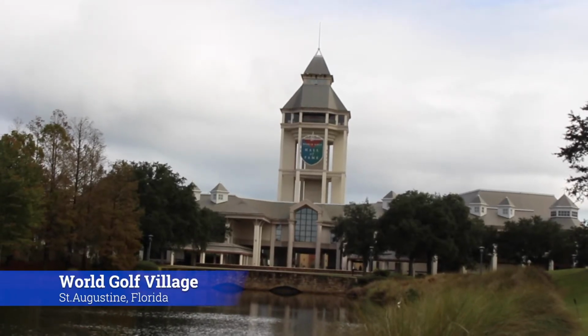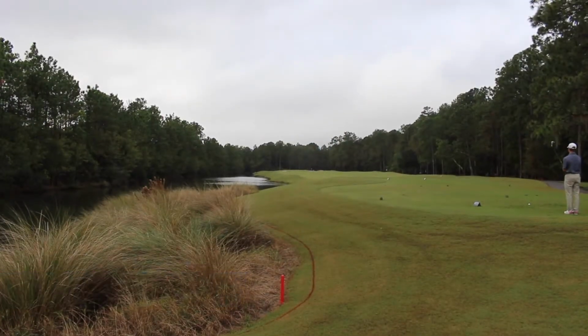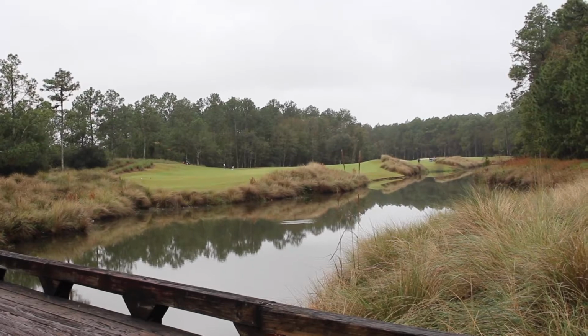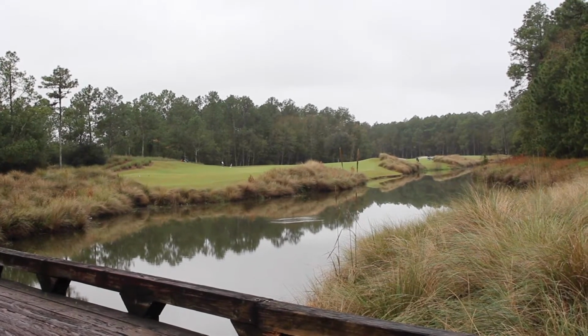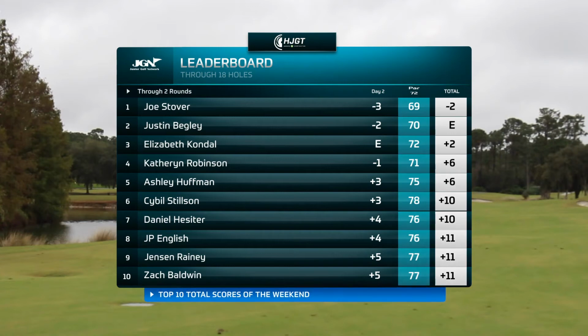This week we visited the home of the Hall of Fame, the World Golf Village. This course showcases the unspoiled wooded areas, wetlands, and natural beauty. The layout is open with several contoured greens. A few hazards come into play, but that did not stop our golfers from putting up some amazing scores.